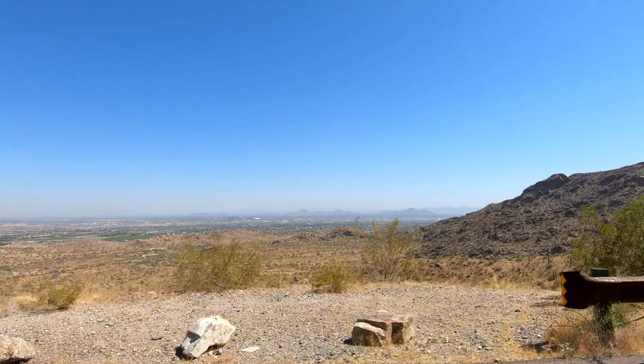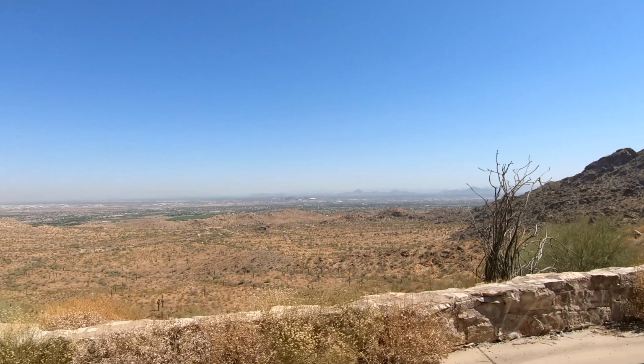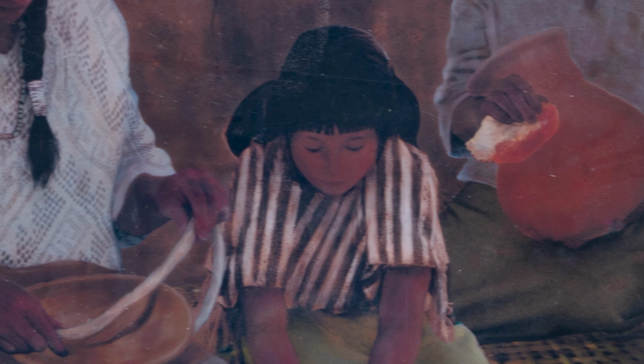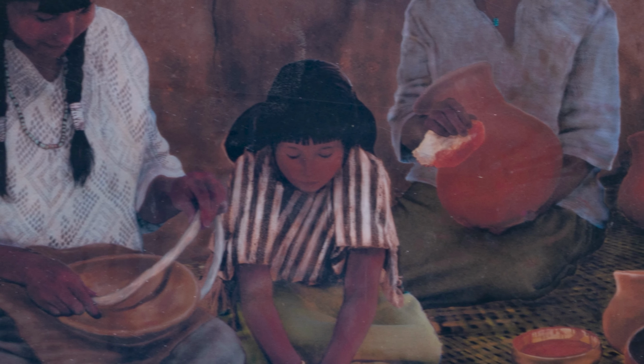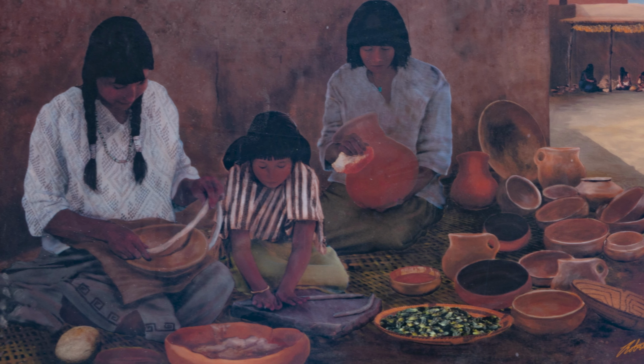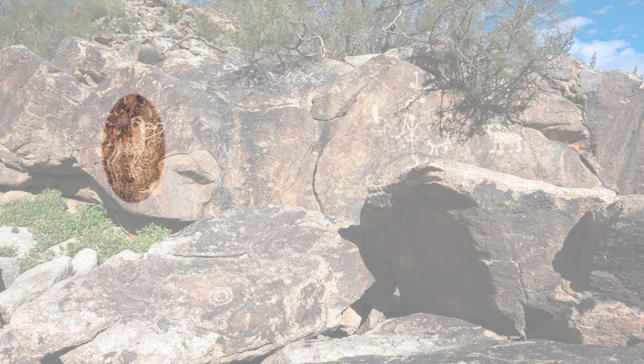The land encompassing South Mountain Park has been inhabited by various Native American tribes for thousands of years. The Hohokam people, known for their advanced irrigation systems, settled in the area around 1,500 years ago. They left behind evidence of their presence, including petroglyphs and remnants of their agricultural infrastructure.